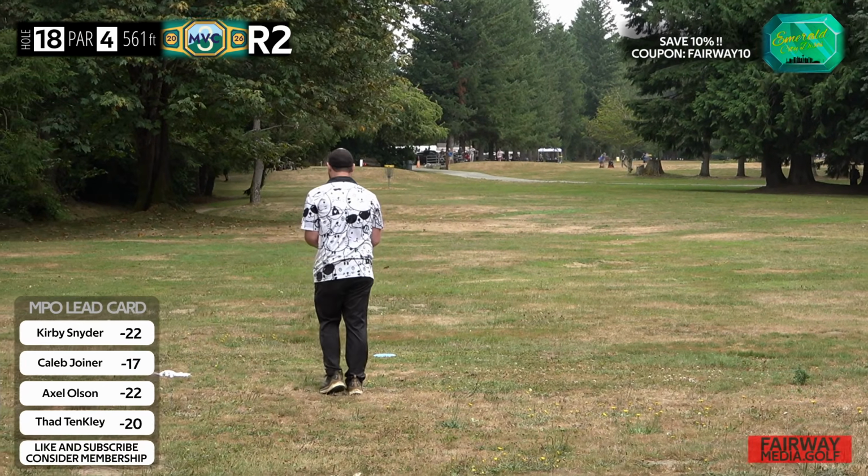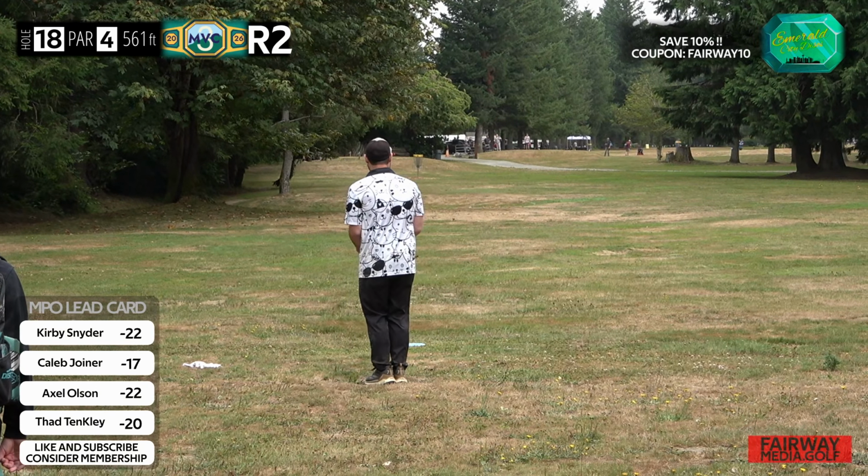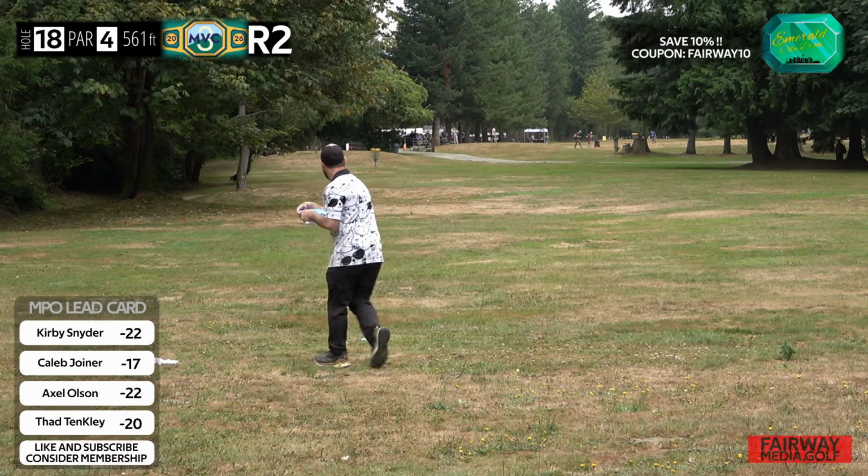That's a really good shot from Caleb. I'm really nervous if there's a forehand here. If it comes out just a touch early, you're missing that Mando. That makes sense too. Really good from him.